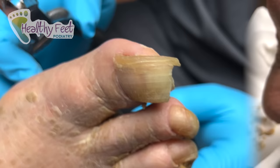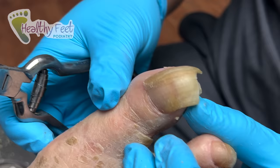Round two. Yeah, Casey's right. Your shoes are gonna fit way better.